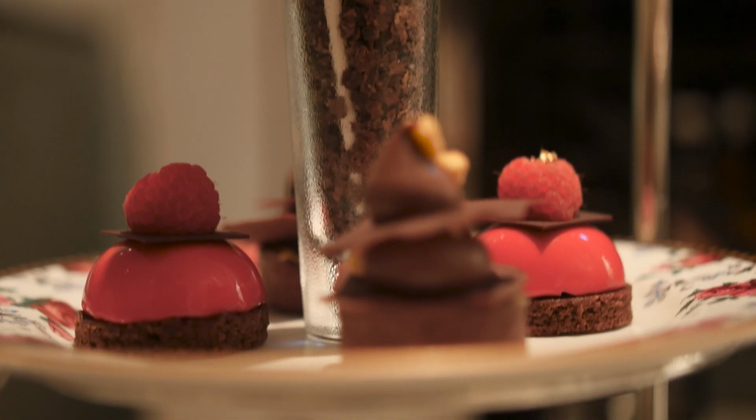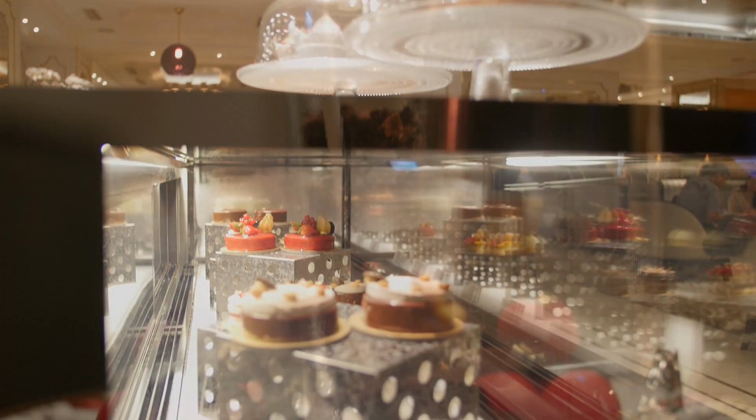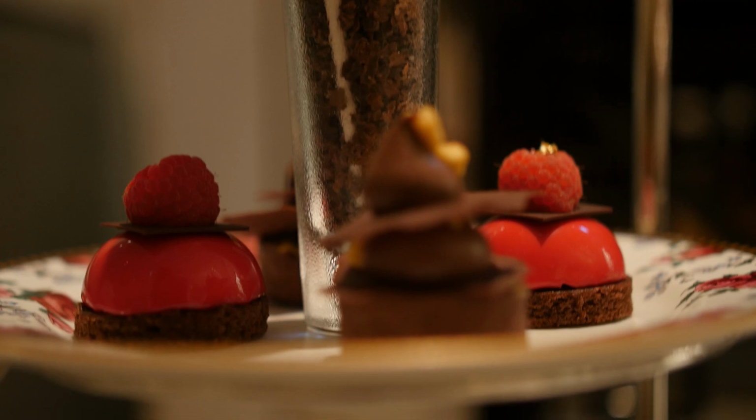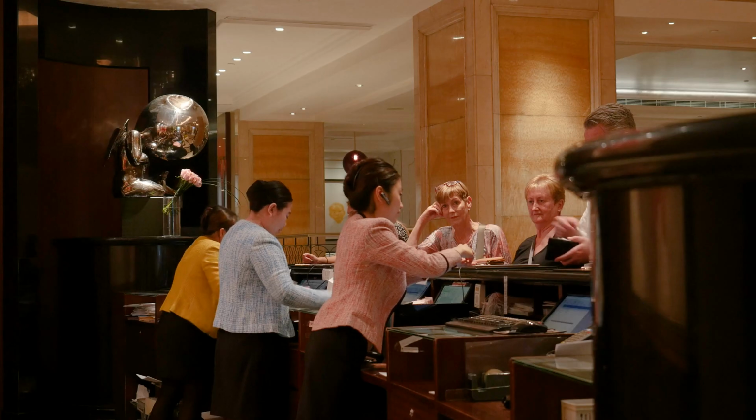People should come to Langham to enjoy your unique afternoon tea designed with a special brand of chocolate, which is called República del Cacao, which is the first chocolate entirely produced in Latin America, in Ecuador. So we have a very unique product for the people to discover, and we are the first in Hong Kong to do so.